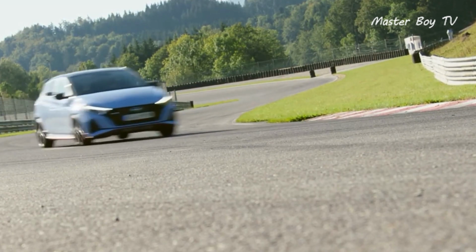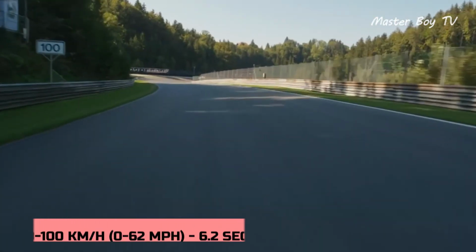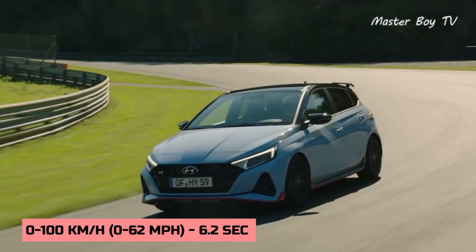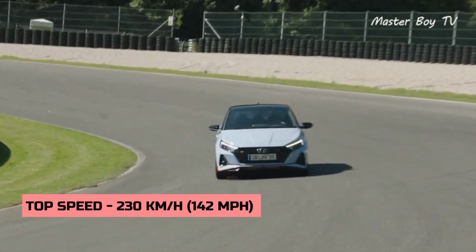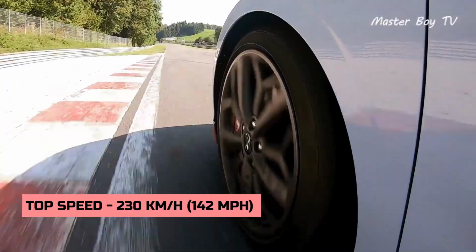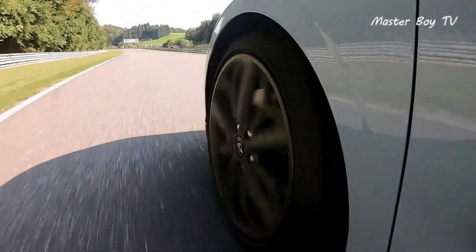Despite being a front-wheel drive car, the i20N can reach 100 km/h from a stop in just 6.2 seconds and is electronically limited to 230 km/h, which is nothing short of amazing for a car that hasn't had a major presence some years back.